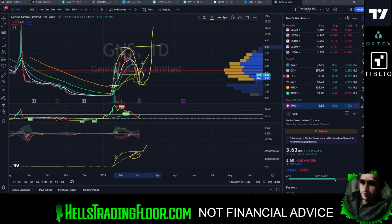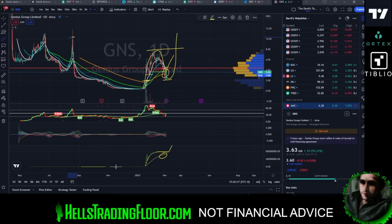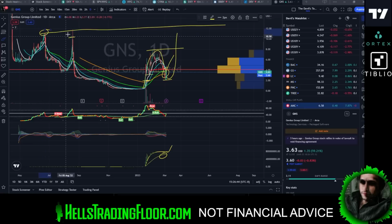If it breaks that, then I have no idea where it could get to, but take note of past resistance levels and you should be able to figure out for yourself what are likely areas where it will stop, somewhere around $10 or $12 just based on the tops of these candles right here. That's a good indication of what future resistance looks like.